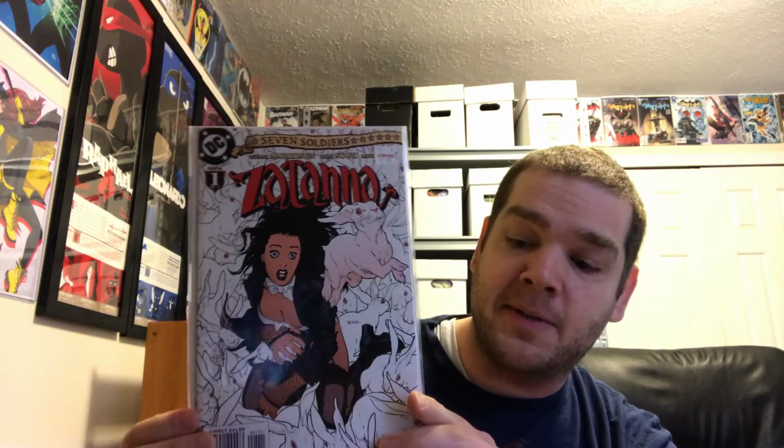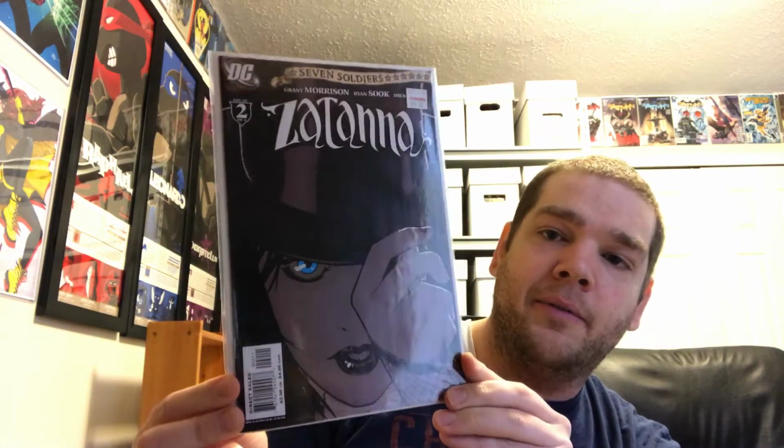Next up is, once again, more Grant Morrison. Zatanna number 1 from that 7 Soldiers of Victory big mini-series storyline he had going on, and they also had issue 2. But unfortunately, they did not have issues 3 and 4. But cool covers by Ryan Sook nonetheless. So I picked those up.